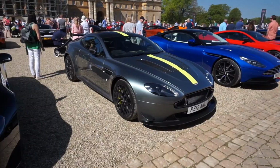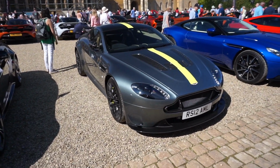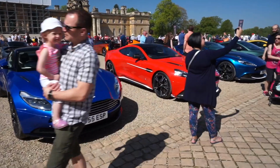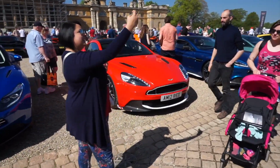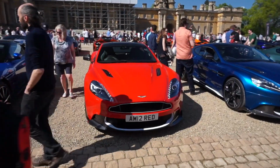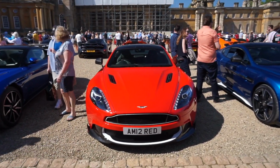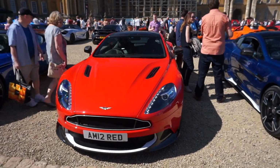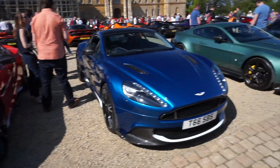Let's carry on the tour around. Here we've got an AMR Pro, and these things are stunning, they're so aggressive. Amazing looking cars. And then a Red Arrows Edition Vanquish. From what I understand and what I've heard today, these all went up for auction, every single one. And some people won them for about a tenner, so fair play if you won that for a tenner. Definitely can't be complaining at that.